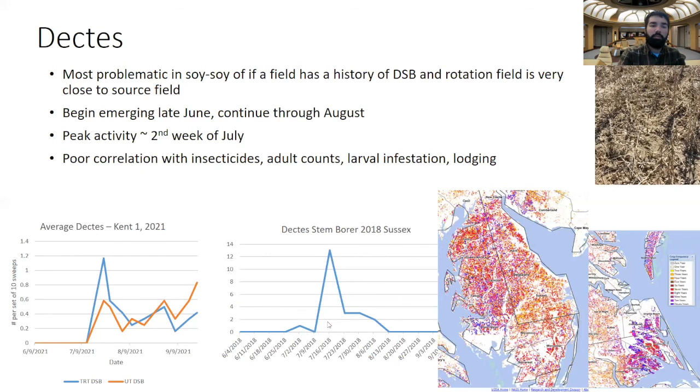Dectys is most problematic in soybean on soybean fields. This here is some USDA land data, and the purple and red fields are fields that have had soybeans in there 8 out of the last 10 years or more. So you can see there's a good chance of soybean on soybean in those fields.